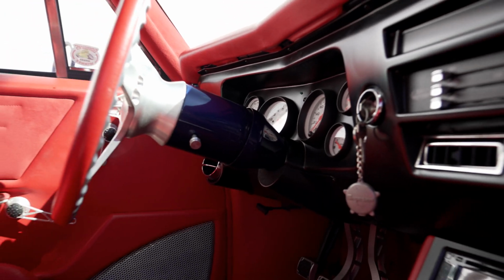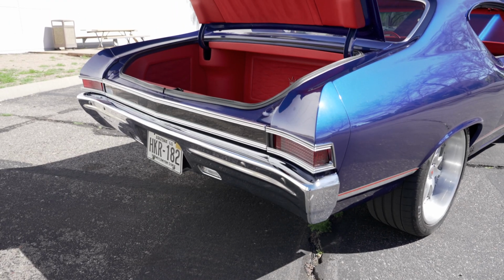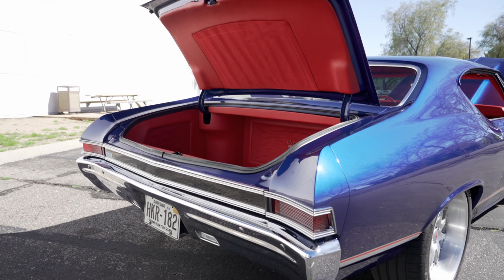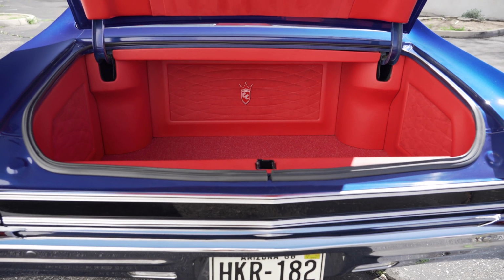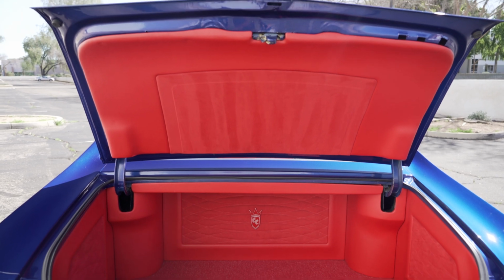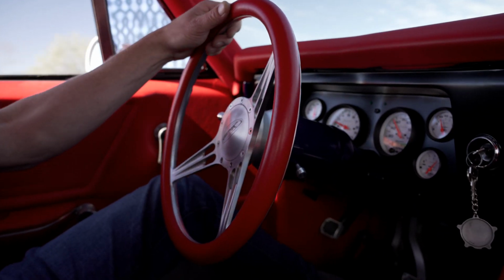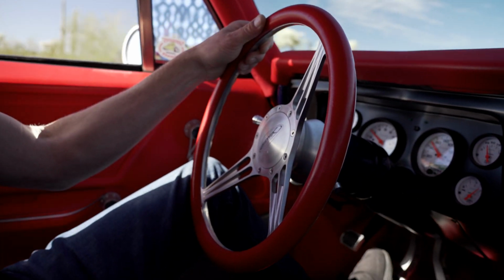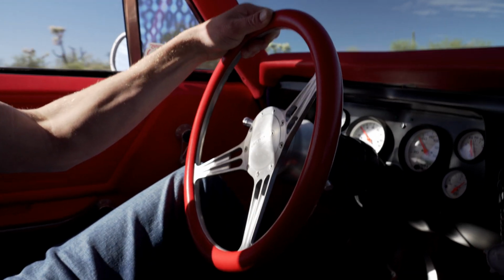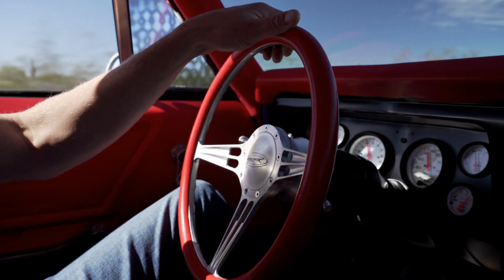Full red interior. Didn't know what color I was going to go with when we were doing it. With the blue, it was tough. We were going back and forth on all these different colors. And then I told him I loved the all red interior, but it just probably wouldn't work on a blue car. He ended up wrapping that dash. First time I saw it, I fell in love with it, and I told him everything, just all red everywhere. And I still love it. Every time I get in this car and feel that leather, it's an awesome feeling.